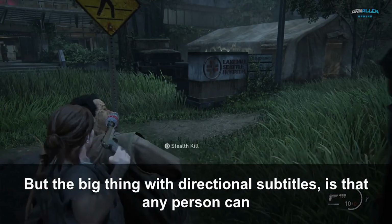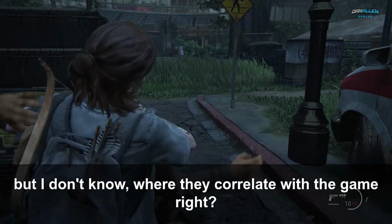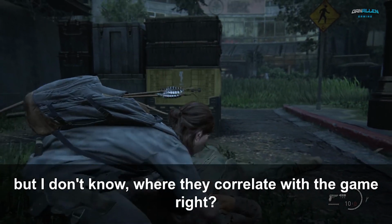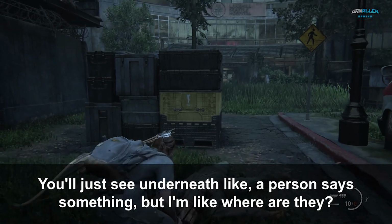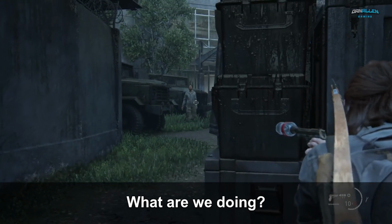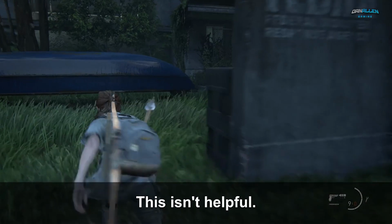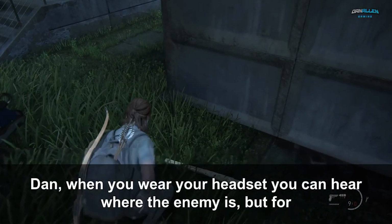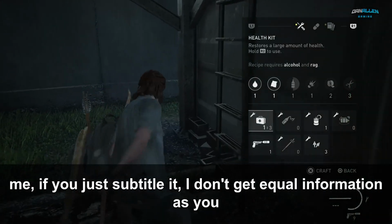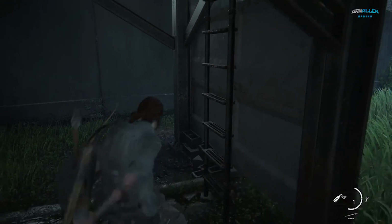But the big thing with directional subtitles is that any person can just put in subtitles, but I don't know where they correlate with the game, right? You'll just see underneath that the person says something, but I'm like, where are they? What are we doing? If there's an enemy that says something, I'm like, well, where is the enemy? This isn't helpful. When you wear your headset, you can hear where the enemy is. But for me, if you just subtitle it, I don't get equal information as you, right?